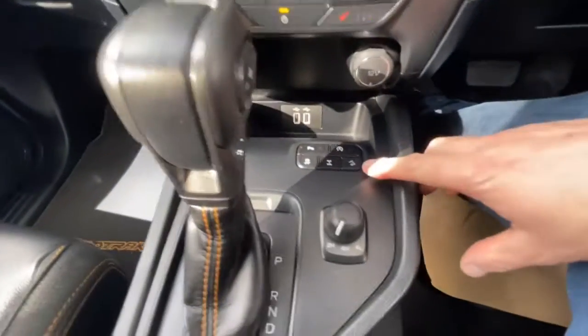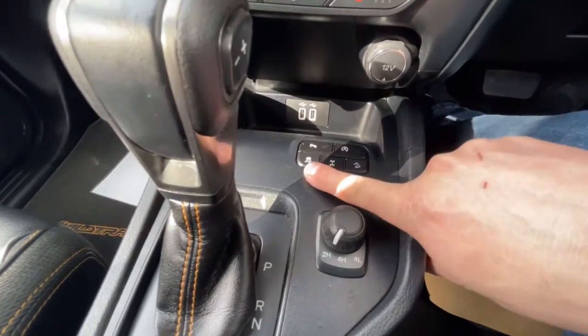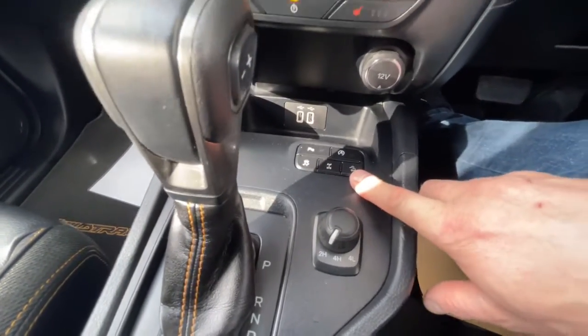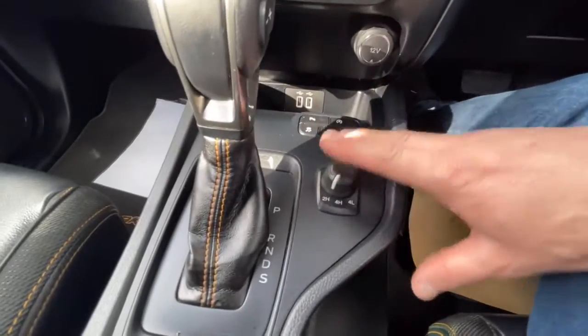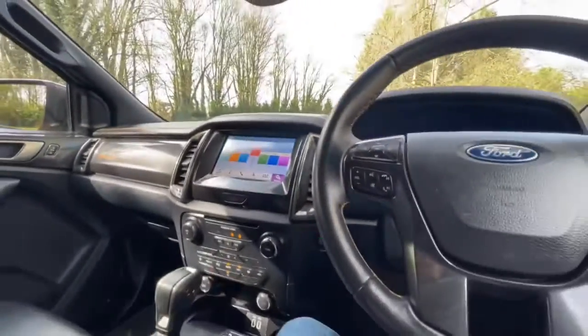Lots of different options down here, which again, nice extras. It's got stop start, park assist, stability control, lock-in rear diff, and also hill descent. And then obviously switchable four-wheel drives there. USBs are down here. Yeah, decent stuff.